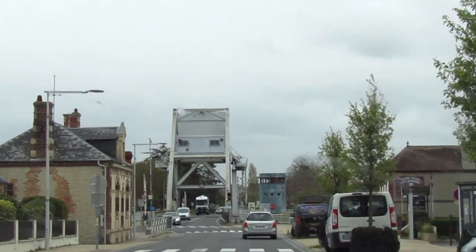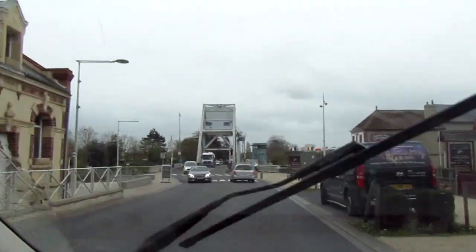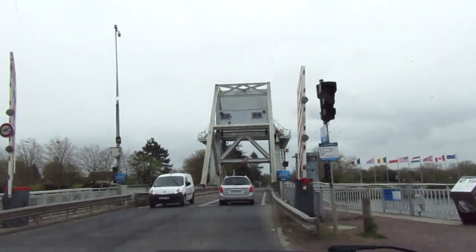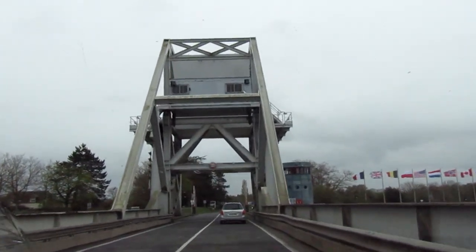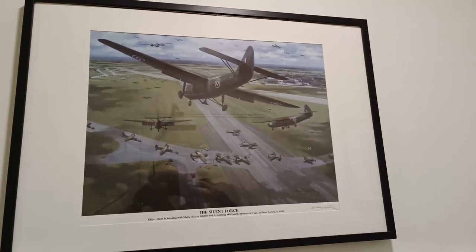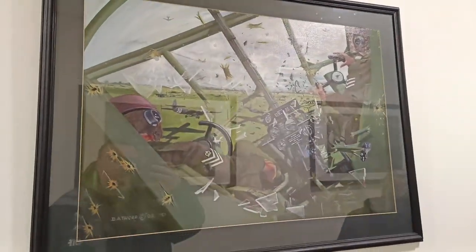Left to right. It is Pegasus Bridge. Well, we've been on the one that is a replica. That's the second bridge. The original one.